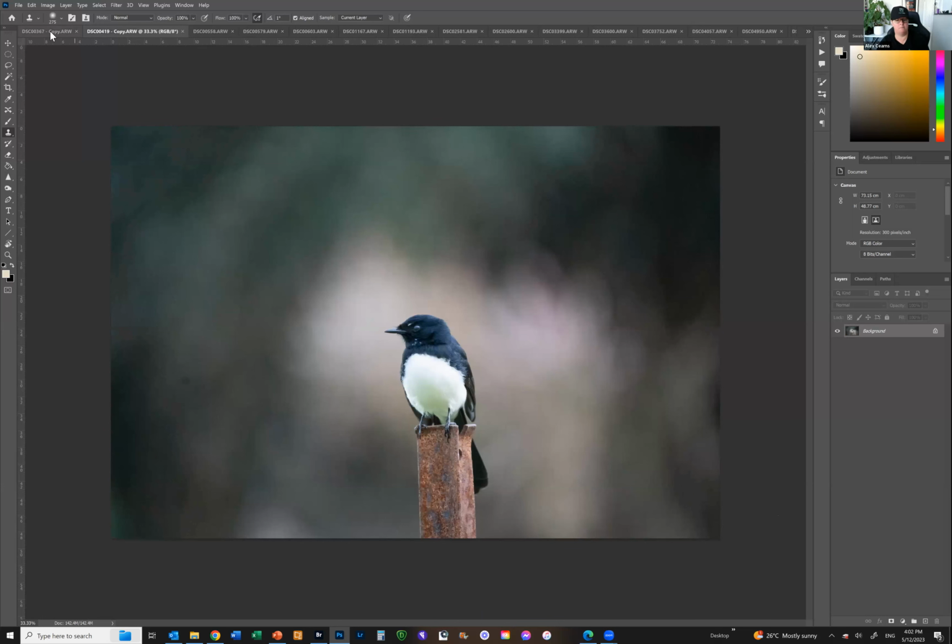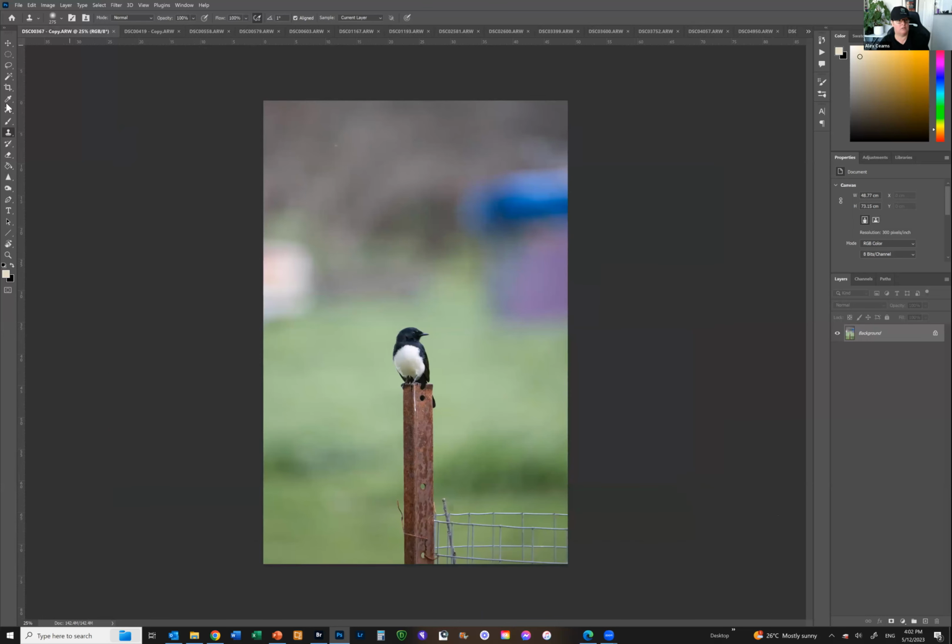That would just be a crop. That would be a crop too. This is a great one. I'll do this one as my final because it's kind of cool. This would just be a crop. So I'll put the bird where I want it to be.